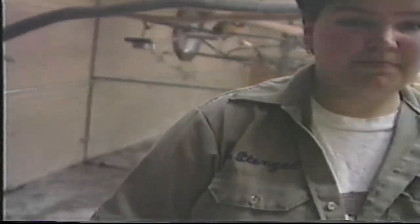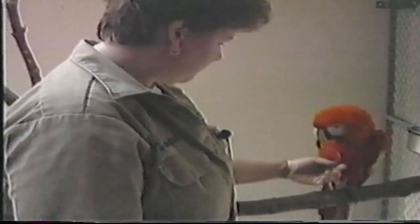Okay, everybody stay down. Okay, these are some more of our macaws that we've bred here at the Buffalo Zoo. These are some of the babies that we've raised. We have scarlet macaws, which are the red ones, and we have our blue and gold macaws. All of these birds were hatched and hand-raised here at the Buffalo Zoo. Come here, Cricket. It's all right, come on.